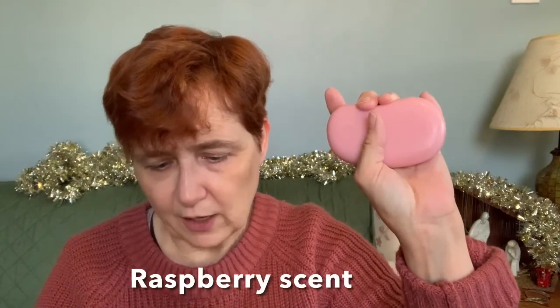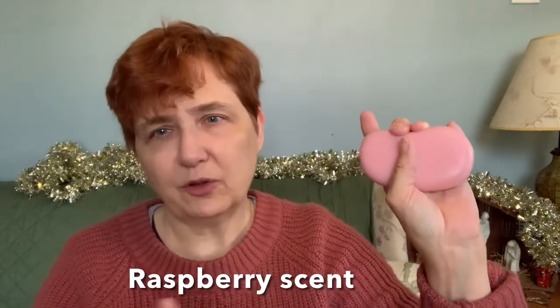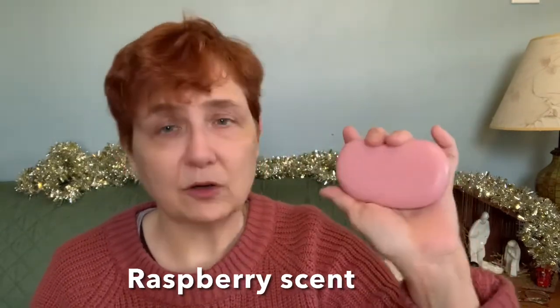I'm wondering if my free gift is in here. I should have a free gift this time. I reordered, I got this about 4 or 5 months ago. The brand is called Peach. And this is a bar of soap. I like how you can hold it because I'm a soap dropper. And this scent, I believe, is raspberry, the pink one. I'll check that and I'll put something beneath my face here to let you know.